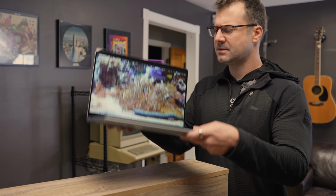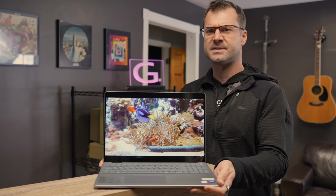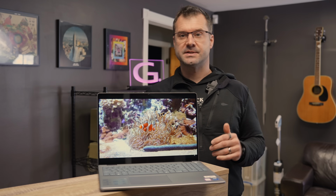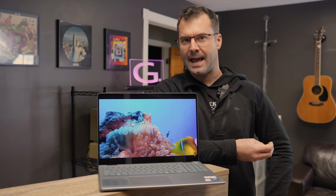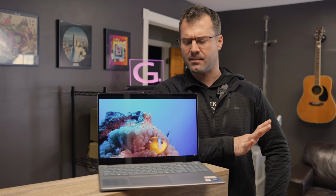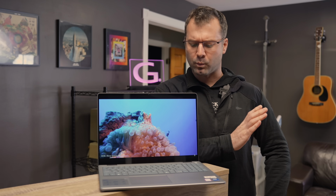Metal chassis, it's pretty lightweight, love the form factor. It just feels good in the hands. It's soft, it's smooth. It is laptop perfection. We've had a lot of good reliability with these things. We have people asking us about things like fan noise and overheating. We actually have yet to really encounter a whole lot of that with Dell products. Some of them, okay? But the Inspiron 16 has just been an overall reliable machine.